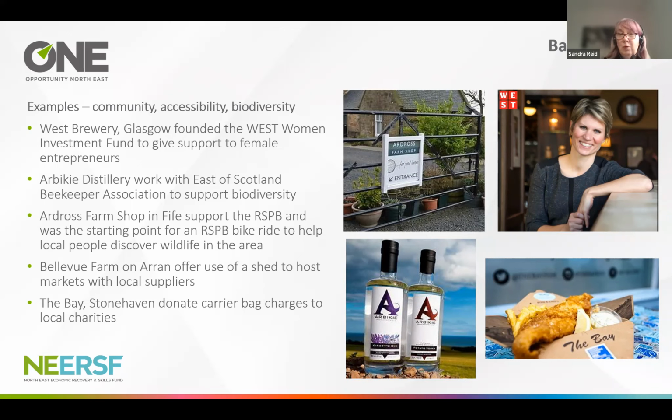And it's a great tourism destination. And closer to home for yourselves in the Northeast, the very famous Bay Fish and Chip Shop in Stonehaven, they donate carrier bag charges to local charities. So as you can see, it doesn't need to be a complex exercise. The simple carrier bag example shows that. And I think community benefits are some of the easiest to deliver and talk about.